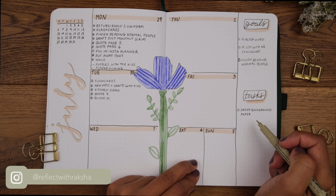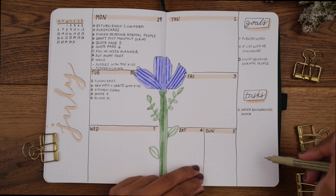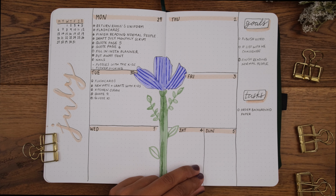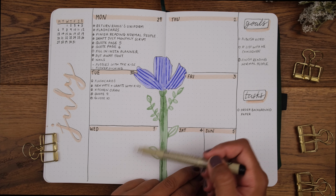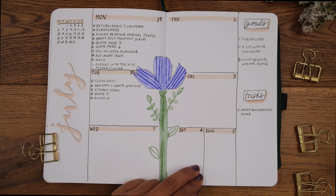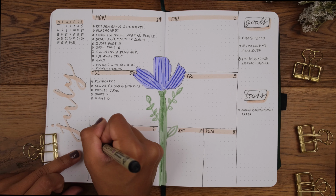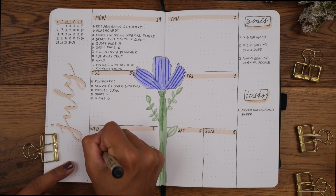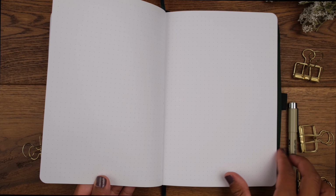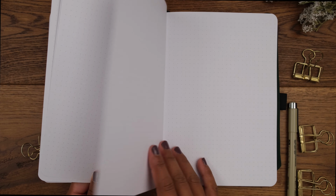I already have ordered background paper as one of my tasks, and I can keep adding to this throughout the week if I think of something and I don't know what day to put it in. Usually either the night before or on the morning of the day that I'm on, I'll write in my tasks as well. Then I've left some blank pages for the rest of my weekly spreads in July.